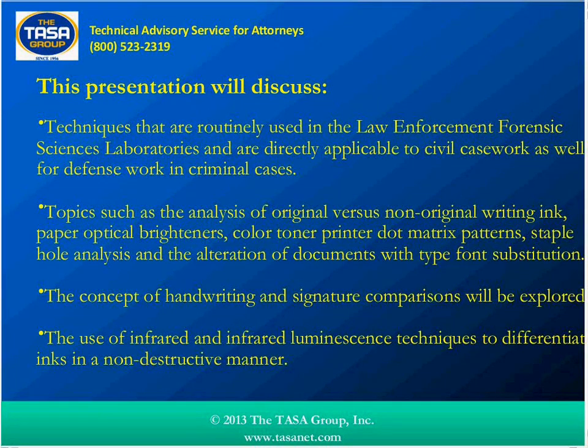Today, our presentation will discuss techniques that are routinely used in law enforcement forensic sciences laboratories and are directly applicable to civil casework as well as defense work in criminal cases. Topics such as the analysis of original versus non-original writing ink, paper, optical brighteners, colored toner printer dot matrix patterns, staple hole analysis, and the alteration of documents with type font substitution will be discussed. Please note that the handwriting aspects of question documents will be offered as a separate presentation due to the in-depth and lengthy information that will be provided today.